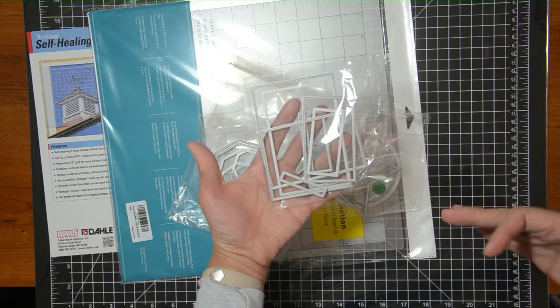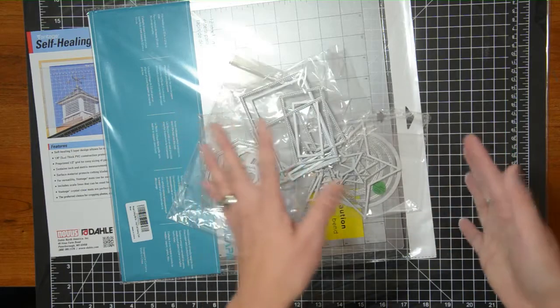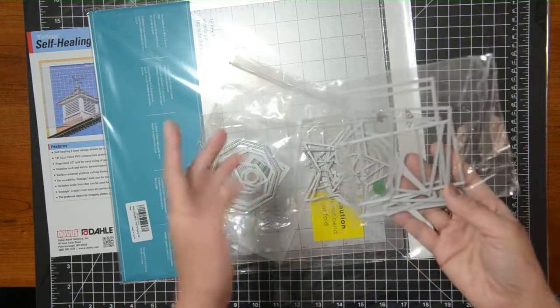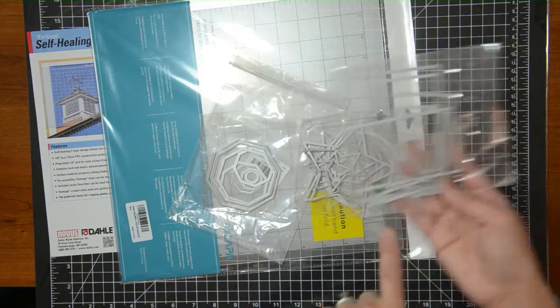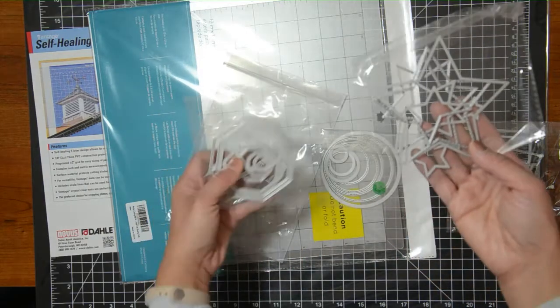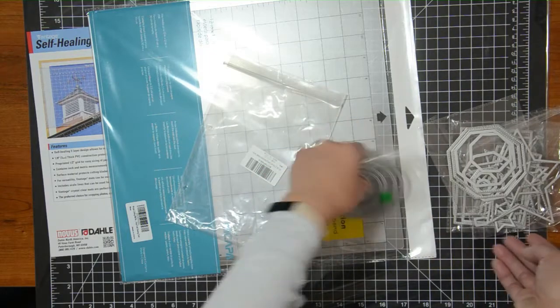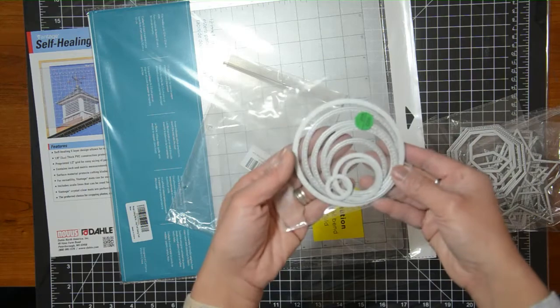They're non-brand name dies, but I do look at the reviews and people have said that they've liked this and it was good. So this one are stitch die. Now I have the rectangle already, but what I really wanted was the star and the hexagon because I don't have them, and these are all stitched.